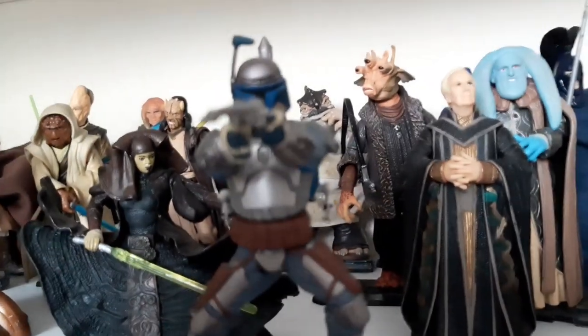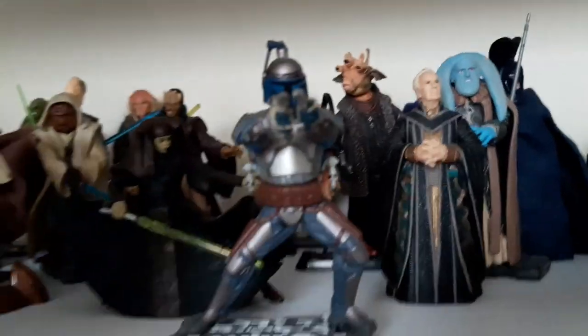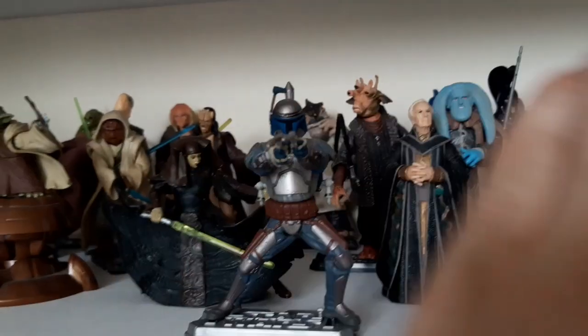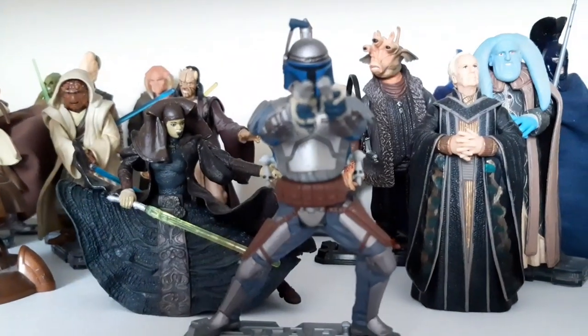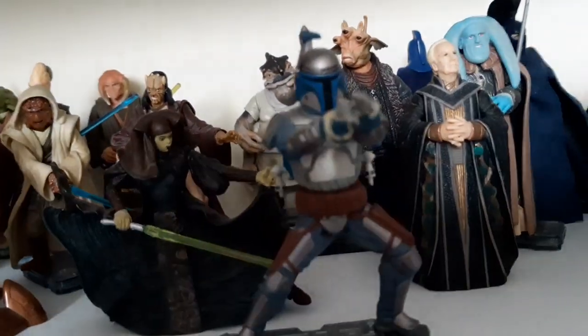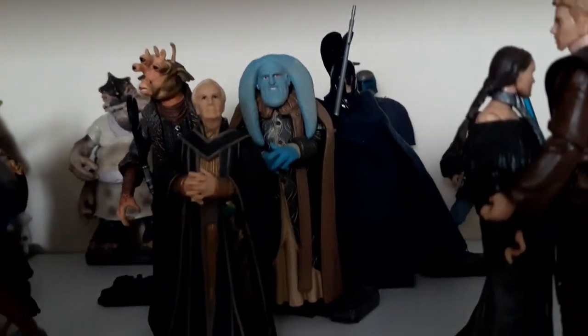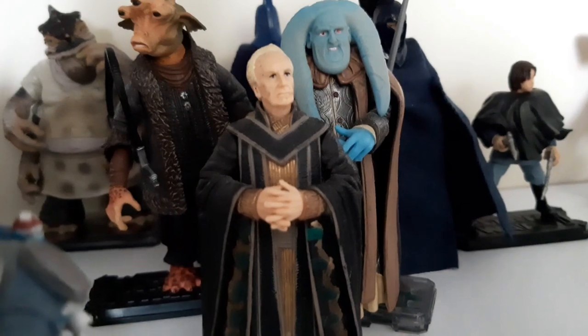So here's this Jango. This is a brilliant Jango Fett figure. Had to have him sort of in the middle of everything. So you've got the Jedi, you've got the politicians, and then you've got him, who is responsible for a lot of the mischief and, well, the clone template, isn't he? It's a great figure. The politicians, a wonderful figure, that of Palpatine. I really love that head sculpt.